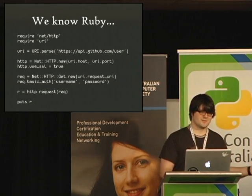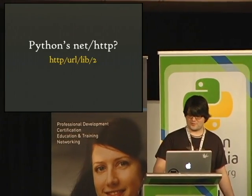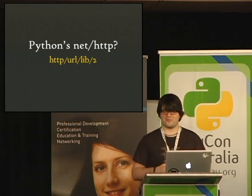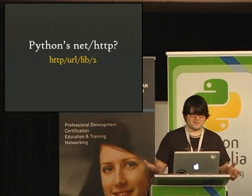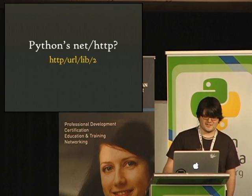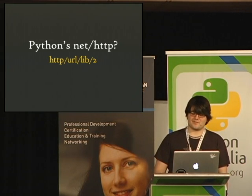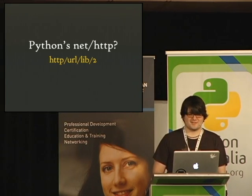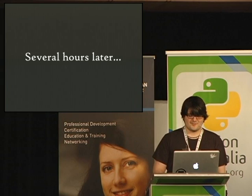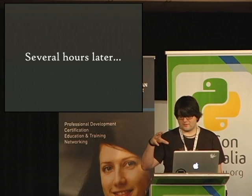So we're going to take this script, and we're going to port it to Python. The first thing you're going to do when you try to do this is you're going to look at where's Python's net HTTP library, and you're going to find a lot of different answers that are not very obvious. You'll find the httplib module, httplib2, urllib, urllib2, restkit, many, many others.